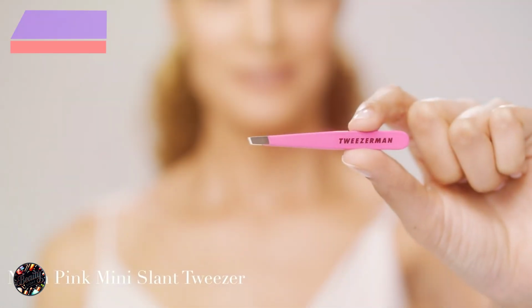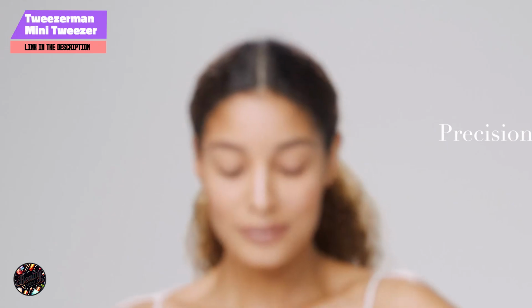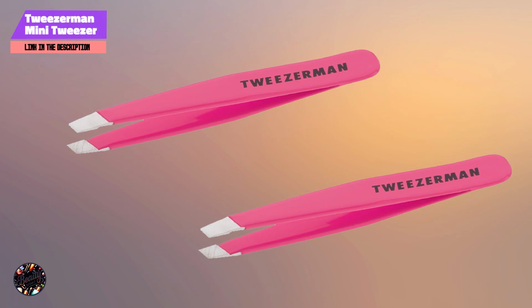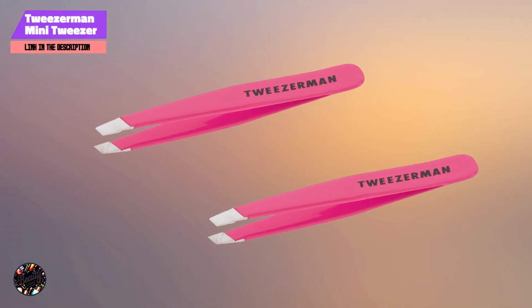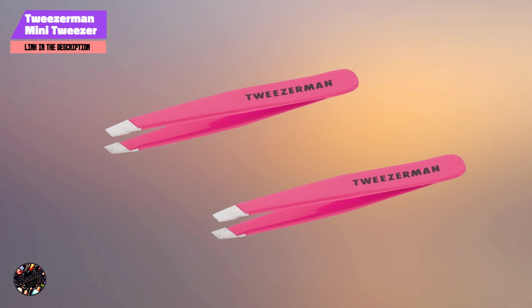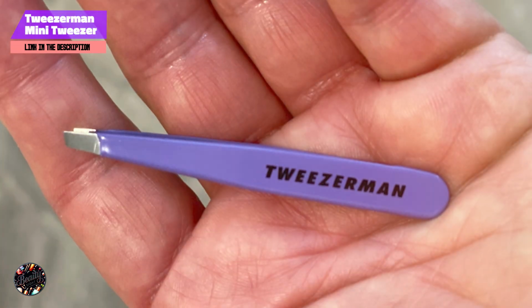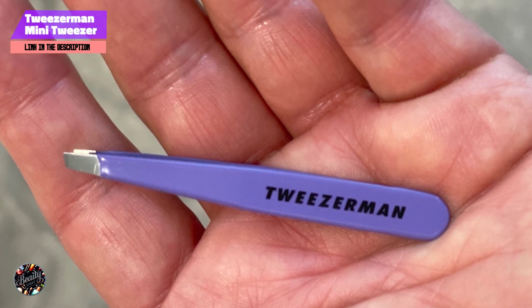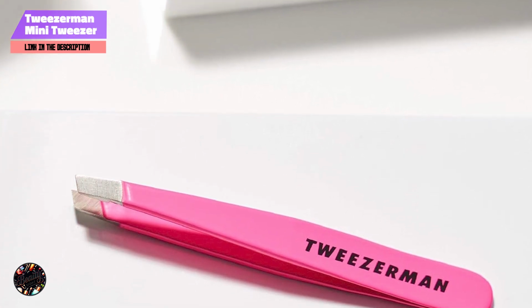Coming in at number 3 is the Tweezerman Mini Tweezer. The Tweezerman Mini Tweezer is a travel-sized version of the brand's signature precision tweezers, offering the same exceptional performance in a more compact design. Whether you need to shape your brows, remove stray hairs, or handle delicate grooming tasks, the Tweezerman Mini Tweezer is perfect for on-the-go beauty routines.